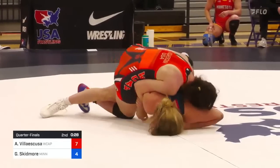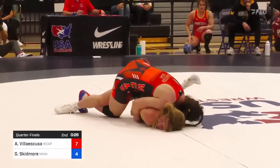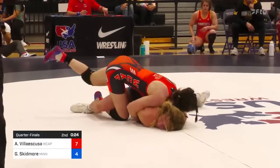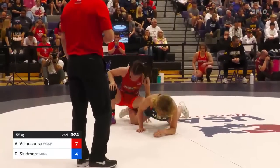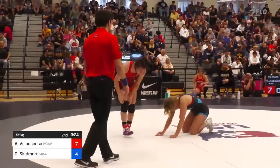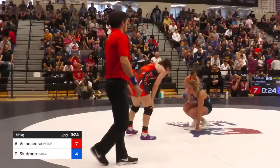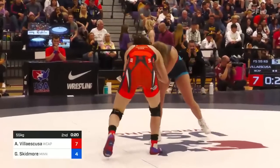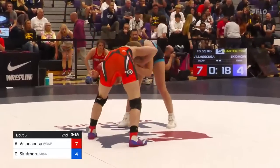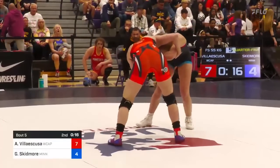Has a trap arm gut locked up. See if she's gonna. No, I thought she was gonna have a little more urgency, try to take it over, but she's a little safer here with a 3-point lead as opposed to just a 1-point lead. Skidmore gonna need to score and score quick here. Just under 20 seconds to go in this match.